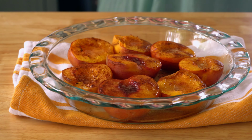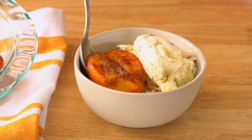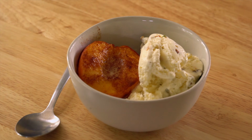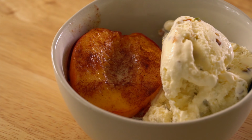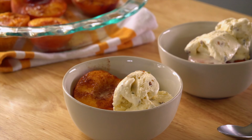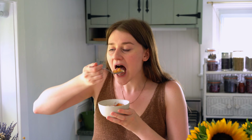We'll let them cool for about 5 minutes and then divide them into bowls with generous scoops of pistachio ice cream. And you can use the classic vanilla ice cream here if you like, but I actually prefer pistachio with peaches because it has that rich almond flavor that I think pairs perfectly with the sweet kind of floral taste of the peaches.